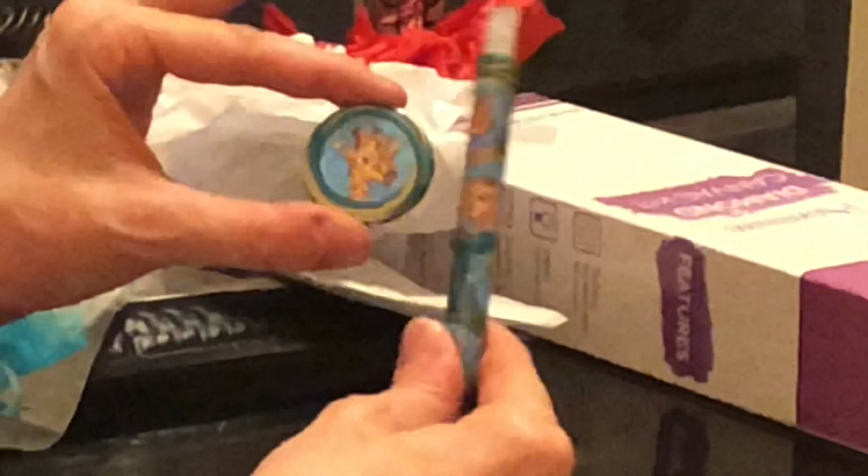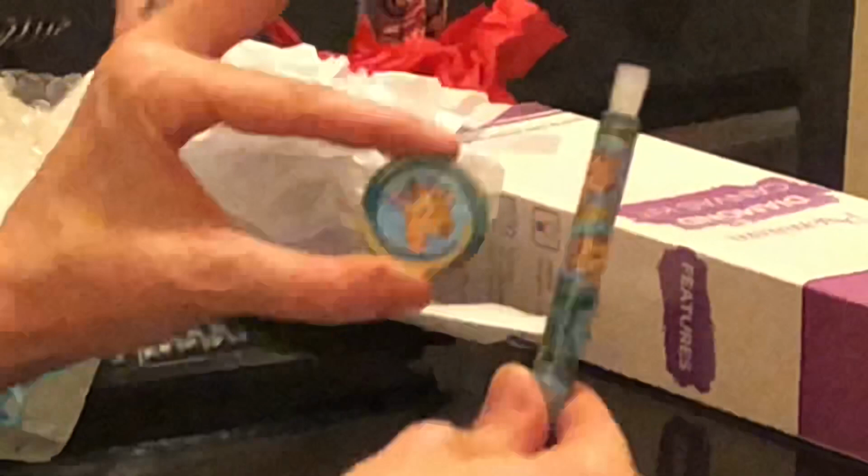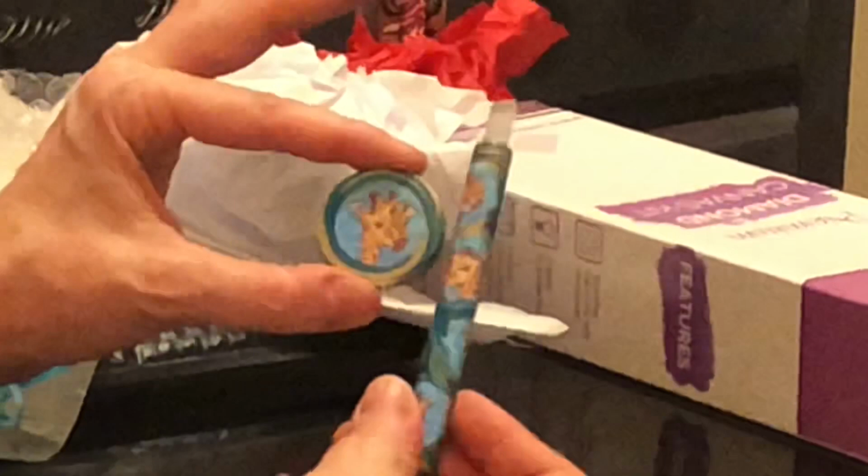Oh, isn't she cute? This is, again, their whimsical line. This is on their site, Pentastic Painters on Etsy. I will link their Etsy shop below. Check them out. They're fantastic. I just love their stuff. Can't get enough of it. And again, they're amazing people as well, which makes me want to support them even more.